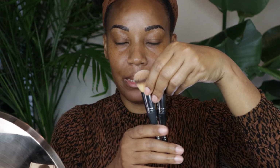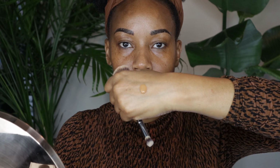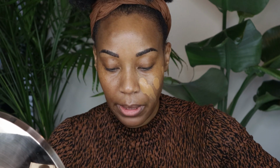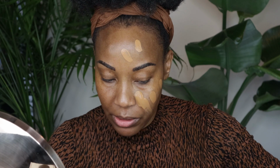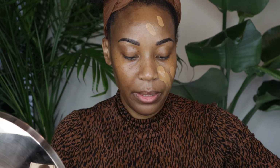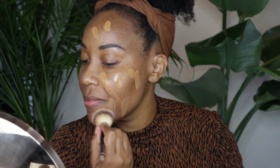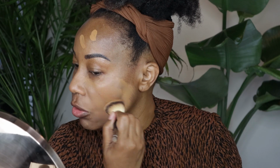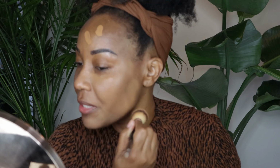Okay, so I am going to go in with my IT Cosmetics brush. I have two brushes. I guess I'll put it on the back of my hand. So this is one pump. I think I usually go in with two pumps with this. And this is in shade O70. The O is ochre, and I believe that's their warmer shade. O for ochre, and then they have the B, and that's for beige.